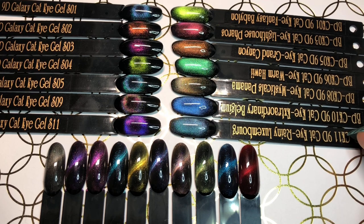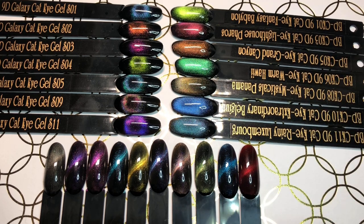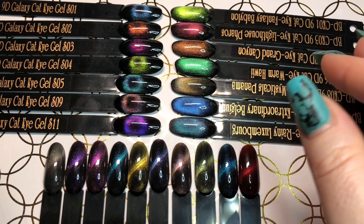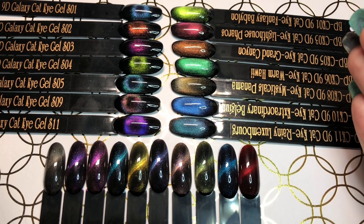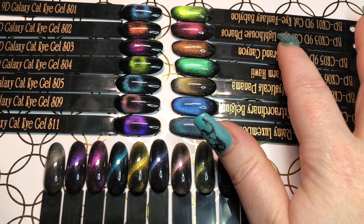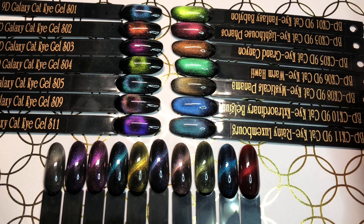The Born Pretty are really pretty too and really great. It's just that the consistency of how much product you get in your jar really varied with the Born Pretty. They say that you get 5 milliliters, but I don't believe that I got 5 milliliters, especially in this one. There was hardly any product in that one compared to the other ones. I don't know how I feel about a company that doesn't actually give you a consistent amount of product.